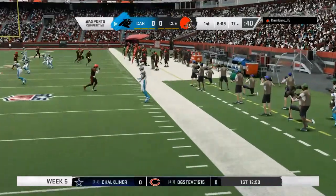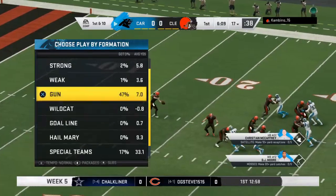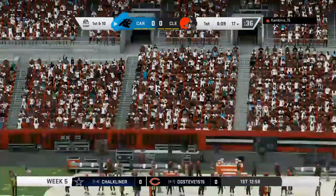And now where will the side judge stop his walk? That's the question. He says it crossed out of bounds at about the 17-yard line.